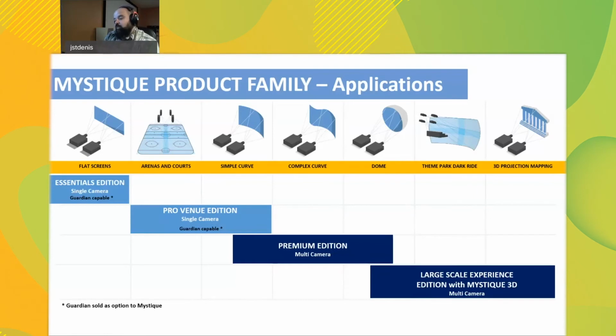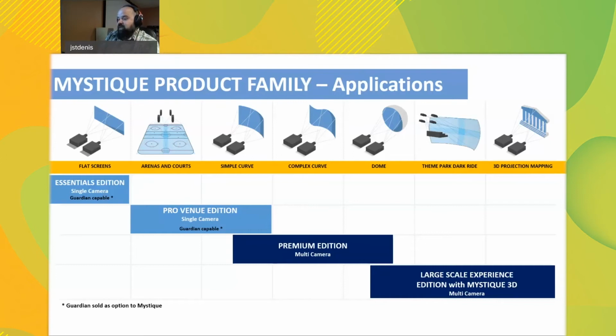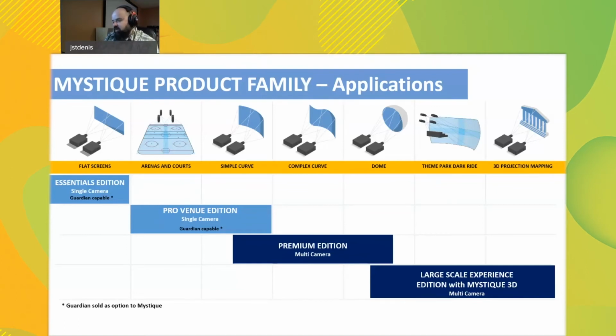If you get into more complex situations where you either need more projectors or you're working on a curved screen, or as Brad mentioned, where you're in a sport venue, like projecting on ice, for instance, we have the Pro Venue Edition, which is still single camera, will allow you to select markers on the ice surface or the projection board to act as reference points to help the software align the projectors for you and blend them together.